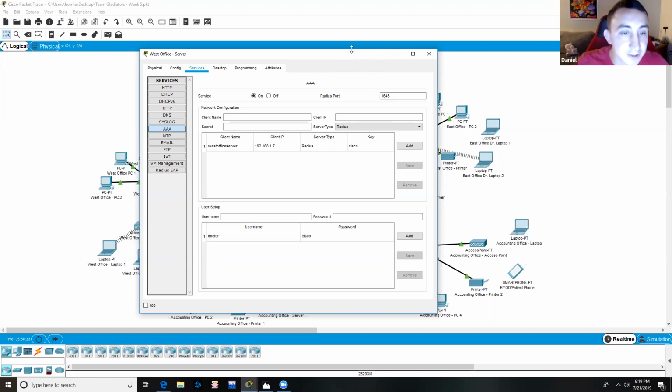Good evening. So as we can see with our West Office server, we have AAA authentication enabled. The service is turned on. You can see the client name, the IP, server type, and the key. You can also see the user account for one of the doctors if they want to connect to the server to access patient records.